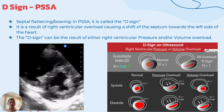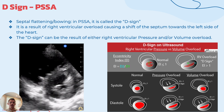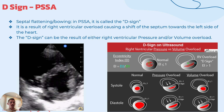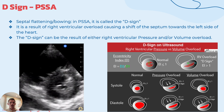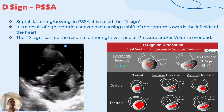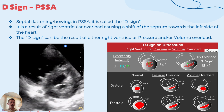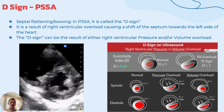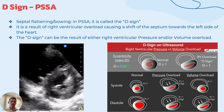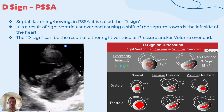So it's an echo measurement of the left ventricle that can actually quantify the amount of right ventricular strain and overload affecting the left ventricle. It's calculated by taking two measurements at the left ventricular cavity, a perpendicular and a parallel measurement, and then you compare them. Based on the amount of pressure overload, you'll get this ratio of the parallel to the perpendicular measurements as less than or equal to, or greater than, 1.